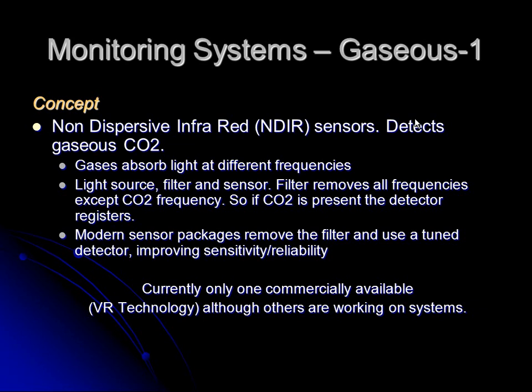So the basic principle is that gases absorb light at different frequencies. What you have is a light source of some sort, a filter of some sort, and a sensor of some sort. If CO2 is present, then the detector will register that. That's basically it, without getting into too much detail.